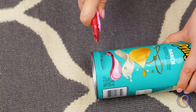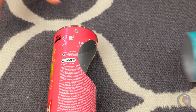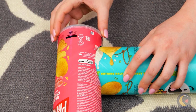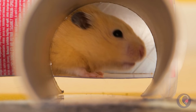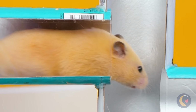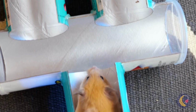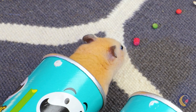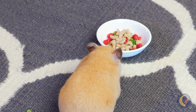Maybe we can have some fun with this tube too. Ew. Soon we'll have our own little labyrinth. And we can add extensions too. Just keep on eating chips. Speaking of snacks, either way, he's happy with the end result.